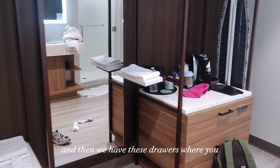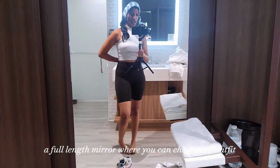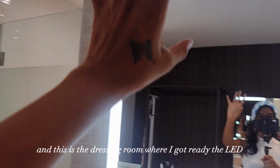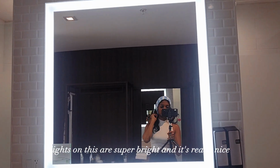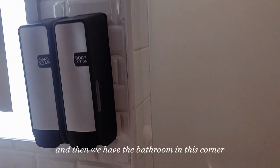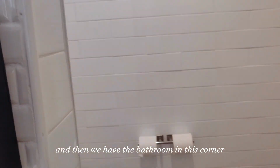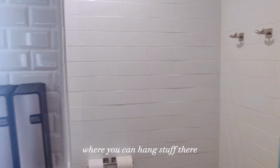And then we have these drawers where you can put more stuff. A full-length mirror where you can check your outfit. And this is the dressing mirror where I got ready. The LED lights on this are super bright and it's really nice to get ready here. And then we have the bathroom in this corner. A nice little spacious bathroom. You can hang stuff there.